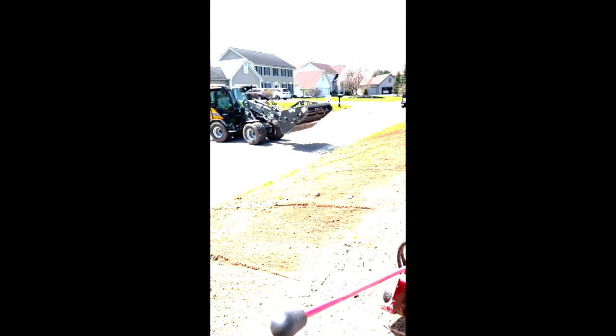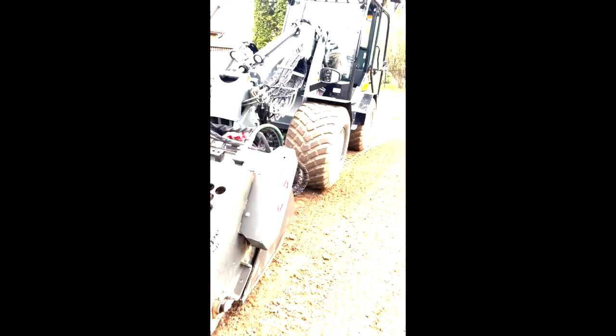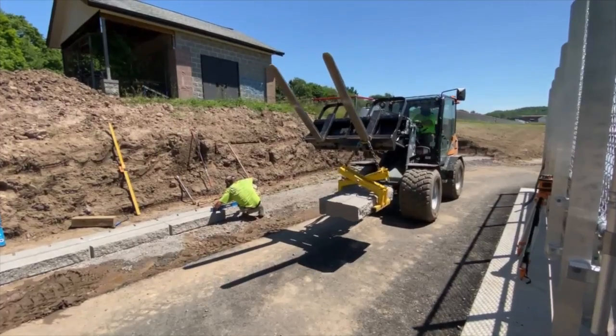So it looked beautiful. Here's another action shot of that landscape rake in action on another job site, and the Giant is just chugging along. Not a problem at all.